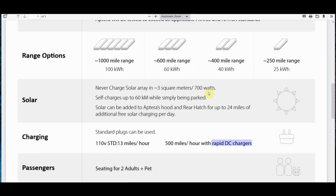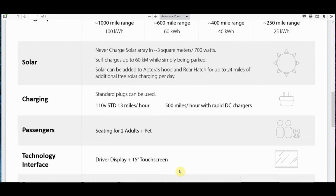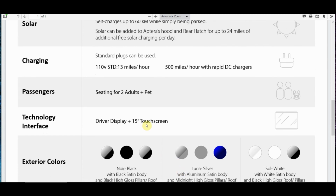All right, let's go back to the specs. Of course, it seats 2 adults plus a pet. So there's a lot of cargo space. That's one thing about this car because of the design. We'll go over that later. But there's a lot of cargo space. It also fits 2 adults, so that's good.